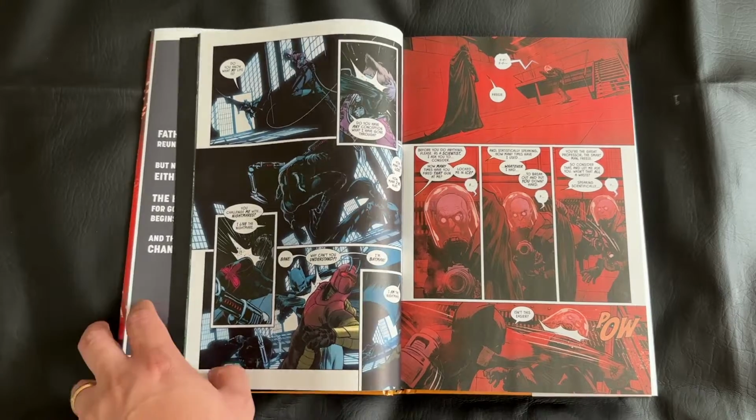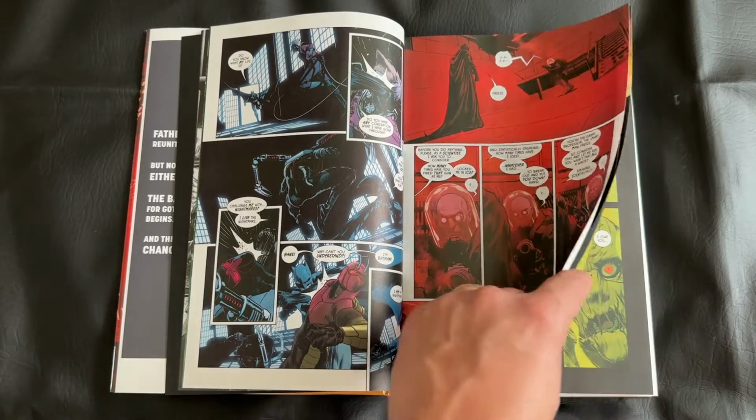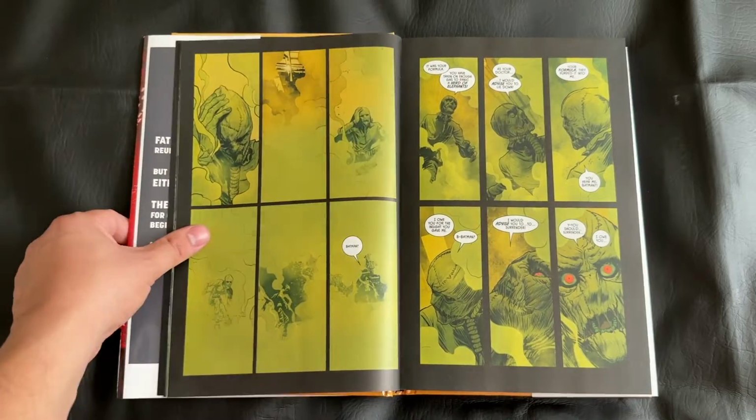Same with the spine, switching it from white to black. I would have preferred just having it all one consistent color, but I'm still so happy we got this collection.